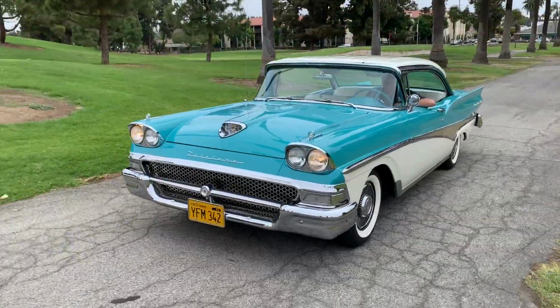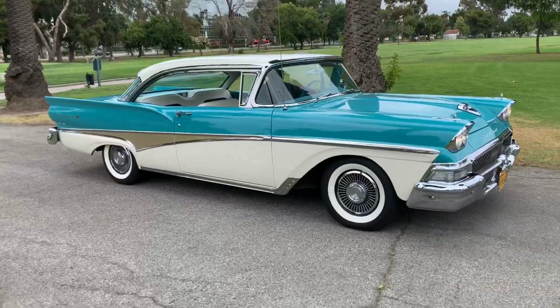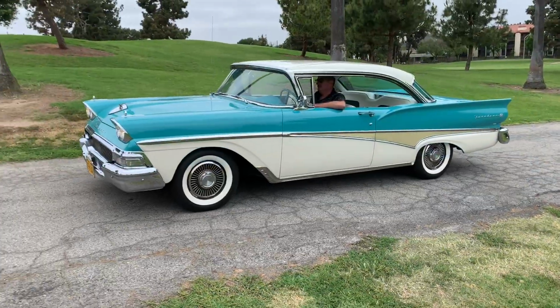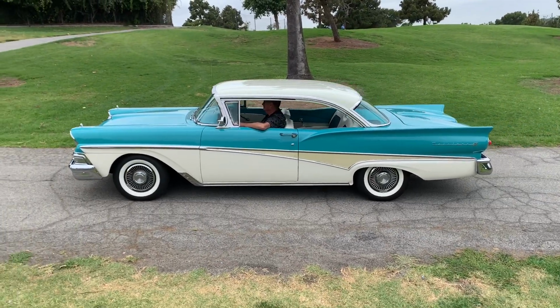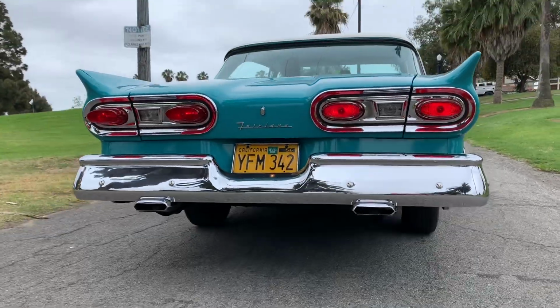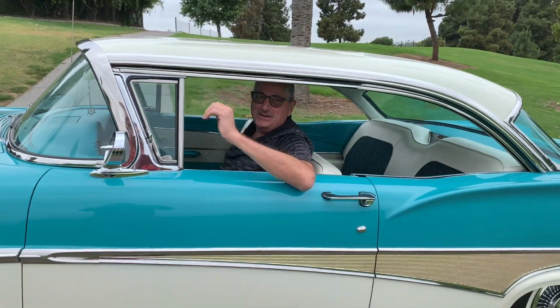We might as well just get it out in the open. This 1958 Ford Fairlane 500 is more than a classic car. More than a mid-century modern masterpiece. Yes, ladies and gentlemen, this 1958 Ford Fairlane 500 is a world-class national treasure. Behold the glory. I know. Thank you, Mark. You're very welcome.